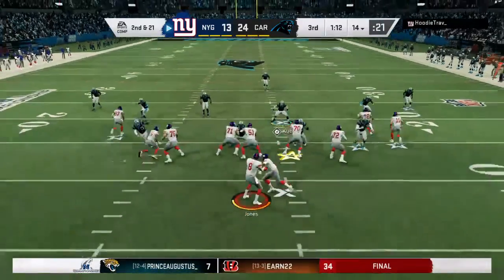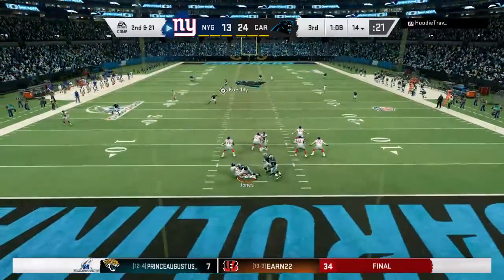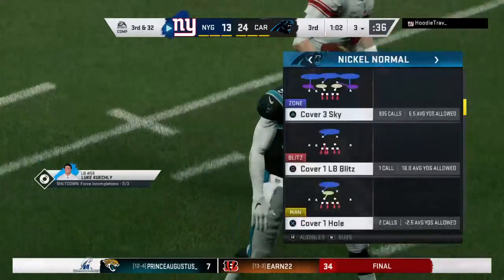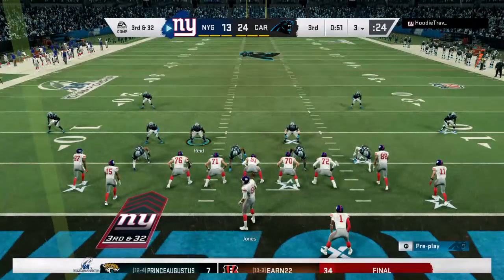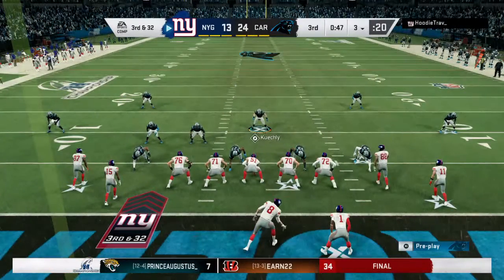Well, they're in some hot water now. After that sack, it's 2nd and 21. And he's going to be taken down, sacked back at the 2. Brian Burns, his second sack of the night. So, Brandon, we've sat in with a lot of coaches, and when they talk about things they want to accomplish offensively, I'm not sure that sack and sack are on their play sheet.